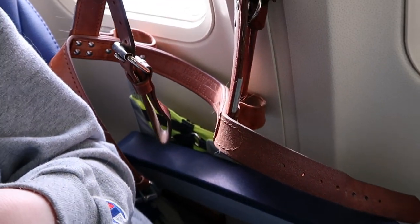And I don't like being in the middle because I don't want someone to have to climb over him because he takes up all my leg room. So in the window seat, it's perfect. We're safe, out of the way. No one has to climb over us. And it has a nice spot here for his harness right next to the window.